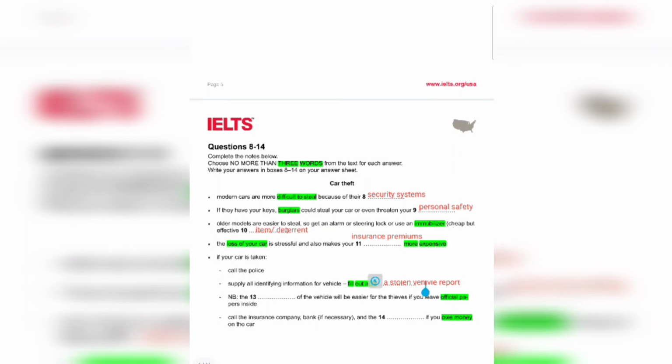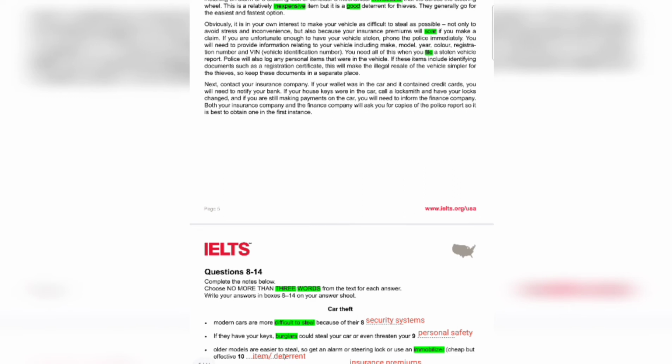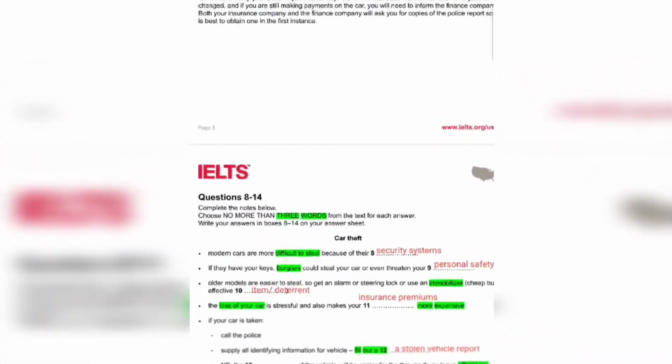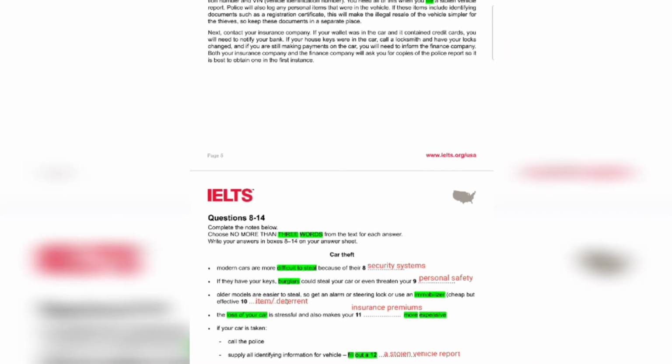Why do we have only part of it? Vehicle. I don't know why, just bear with me. The what of the vehicle will be easier for the thief if you leave official papers inside. Police will also log any personal items that were in the car. If these items include identifying documents such as the registration certificate, this will make the illegal resale of the vehicle simpler for the thief. So keep these documents in a separate place. What will happen if you leave official papers inside?